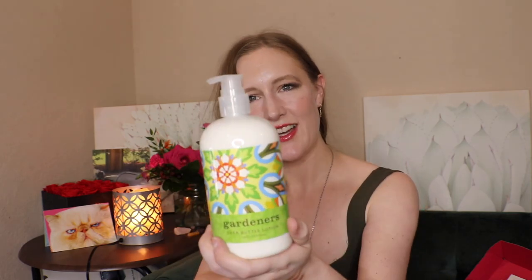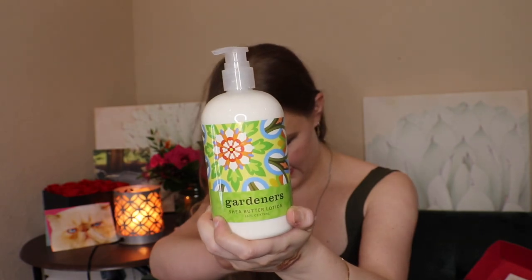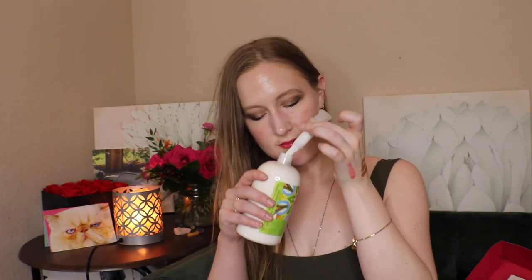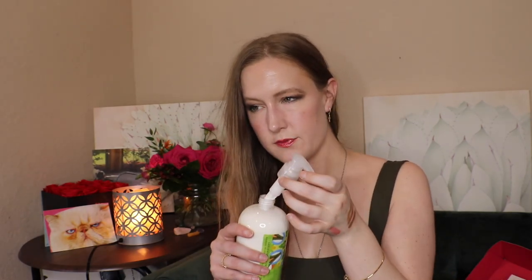And then last but not least, we have some lotion, Gardner's Shea Butter Lotion. I like the theme. Everything is very botanical, right? Fruity. Let's take a sniff. Mmm. Smells really good. I'm trying to think of what it is exactly. No, but it smells so good. Everything smells so good in here, you know.